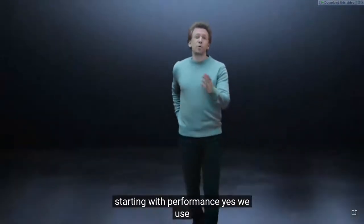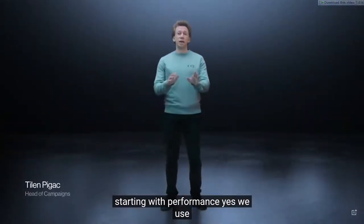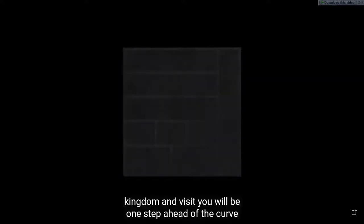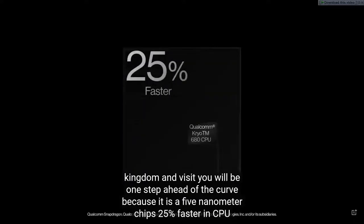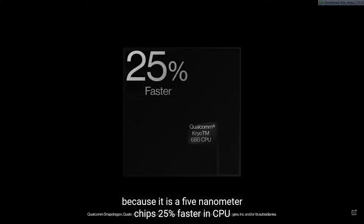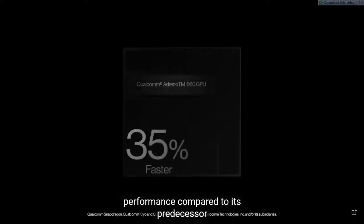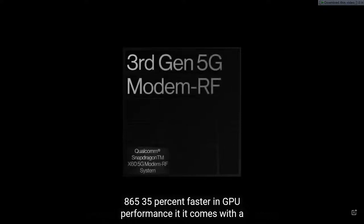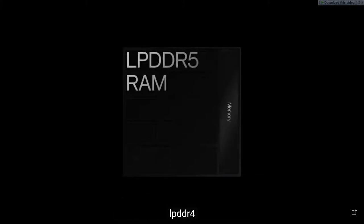Yes, we use Qualcomm Snapdragon 888, the best there is of all the dragons in the kingdom. And with it, you will be one step ahead of the curve because it is a 5-nanometer chip. 25% faster in CPU performance compared to its predecessor 865, 35% faster in GPU performance. It comes with a third generation of 5G built-in modem and a next generation of LPDDR5 RAM.